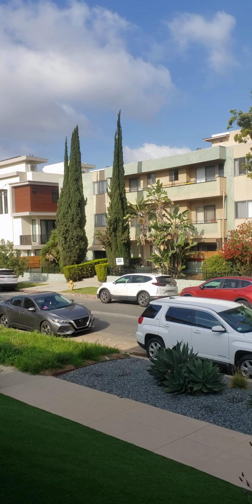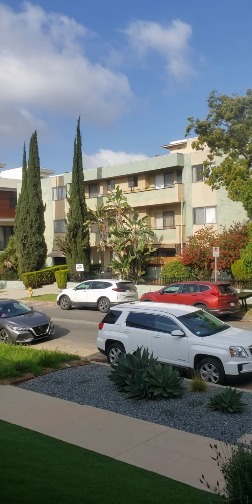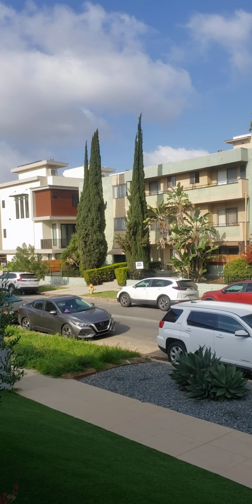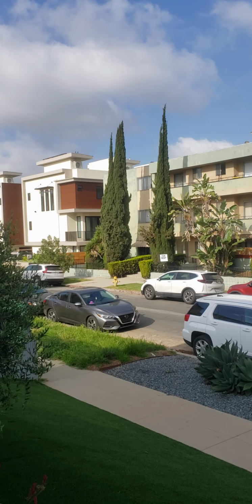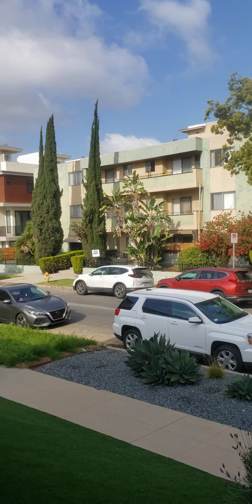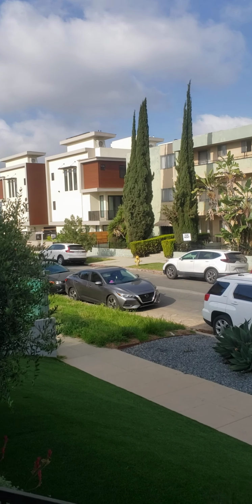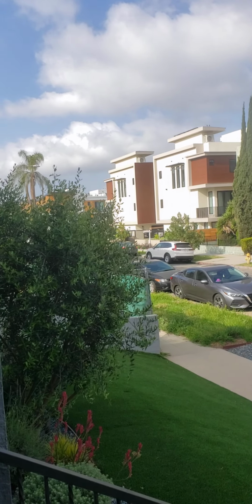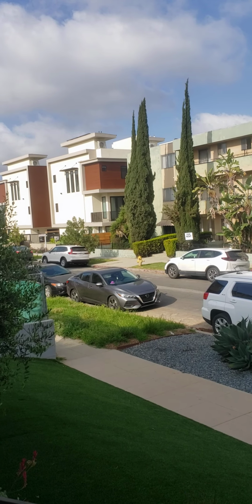Now, to bring everything up to date, the one in my unit still doesn't work, and it's still not connected to anything. So I don't have a working intercom. But the city government, the state civil rights department, and the owner of the property claim that this Akuvox unit, which I'm going to show you again, is fully functioning.